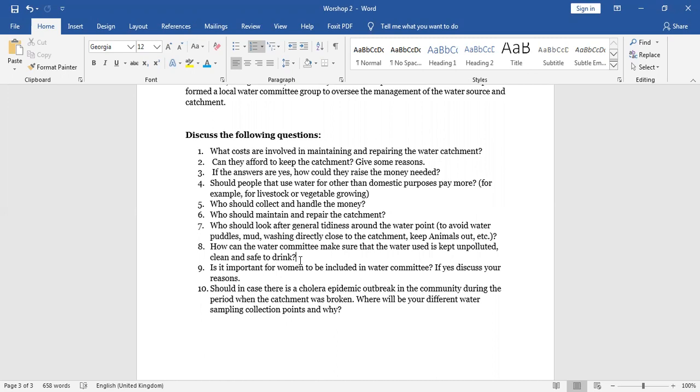How can the water committee make sure that the water used is kept unpolluted, clean, safe to drink? Almost similar to that. We as Ecolab, this is where we get into more details. If you are supposed to carry out this kind of activity in future, then it shows that these community members have to collaborate with Ecolab. This is what Ecolab started to do, I think 2 years back in 2020. We met some chiefs in Cameroon and collaborated. We have these pictures, it's just that there's no time, I would have shown you, with some chiefs. We discussed with them and had to make some collaboration and partnership papers.